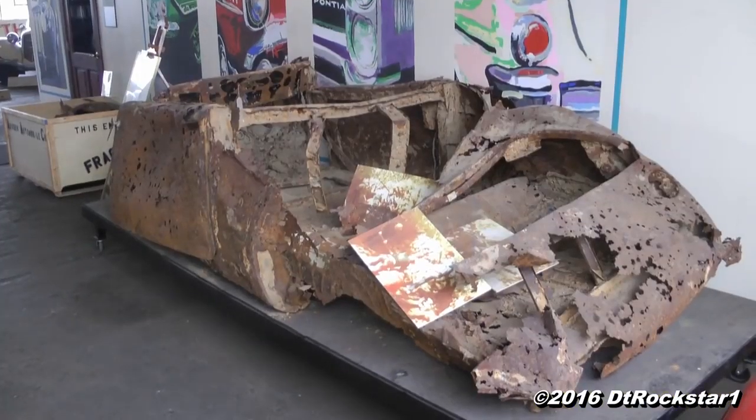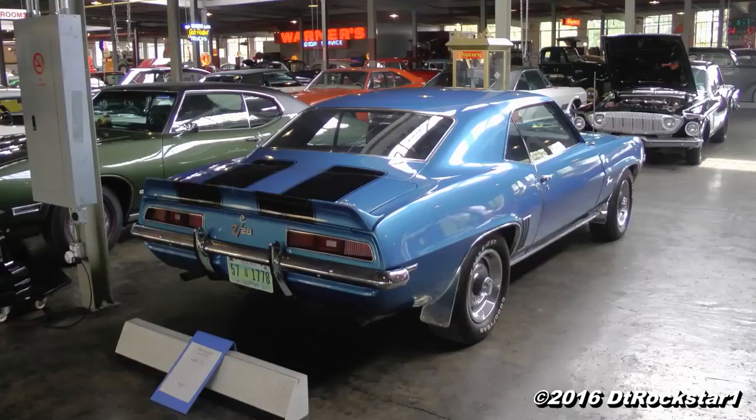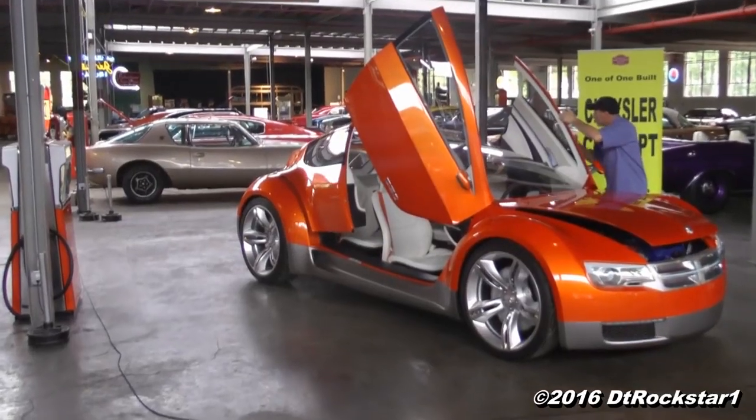A completely rusted out body of an old 1930s Cord, and tons more. They periodically swap out different concept cars on display.